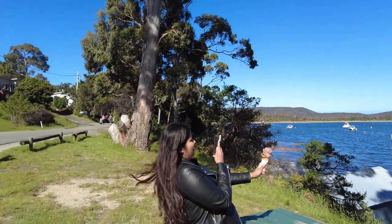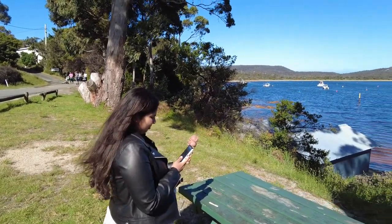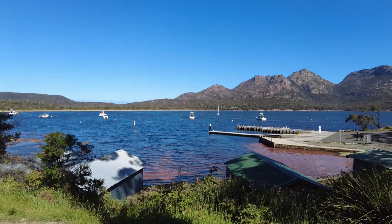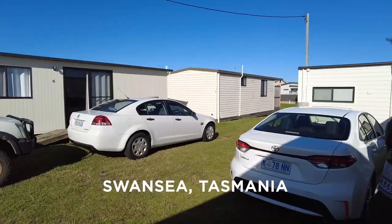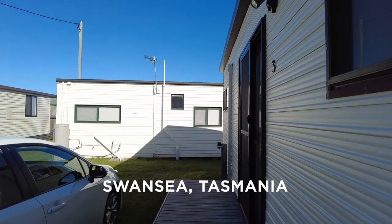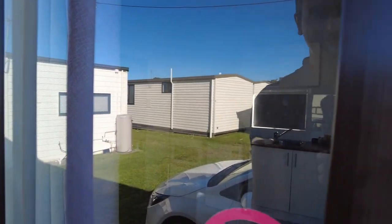There are quite a number of accommodation options in Coles Bay and the Fraser National Park area, including luxury lodges as well. In our case, we decided to head back to Swansea for the night. So tonight we're staying in the Swansea Holiday Park. Let's go and have a look.